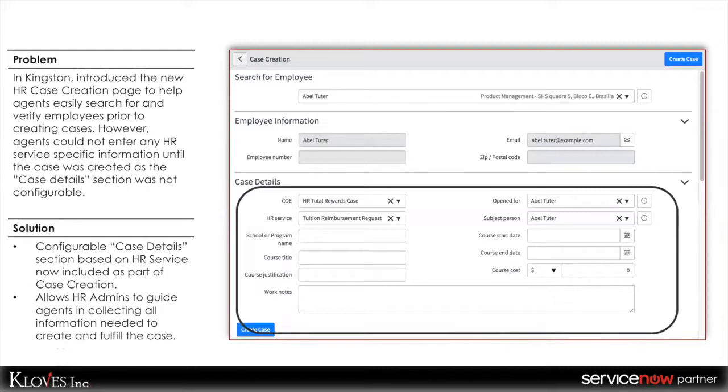So case creation. Previously in Kingston, it was introduced that the HR case creation page, a special page where agents can easily create cases, either from a telephone call or via an email from an employee. Well, these case creation pages didn't allow you to specify custom fields that are needed for the actual case.